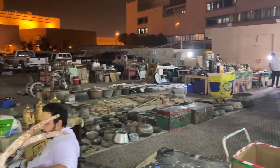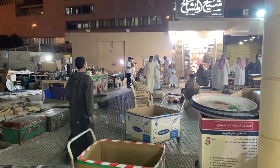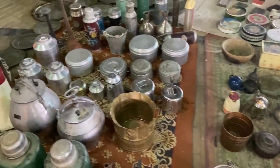So here there's the antiquities corner of the market. Find lots of older items. Quite curious what's on display here.